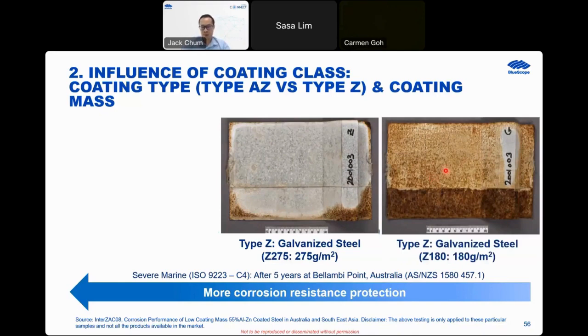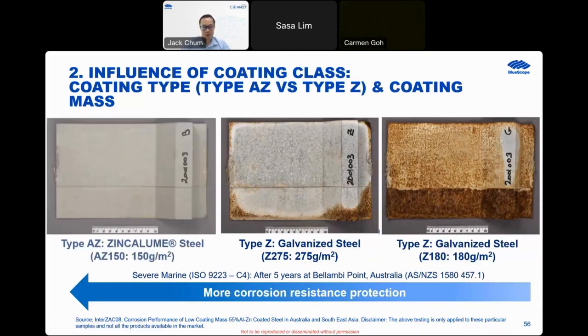Or this given already because of lesser coating or thinner coating. And then what if I change my coating type from a type Z to a type AZ, meaning a single technology. Definitely, this type of technology I showed to you already. This technology has two types of metal inside: you have the aluminium, and you have the zinc alloy inside there. So with this type of protection, you won't corrode so fast.